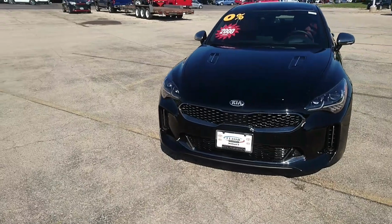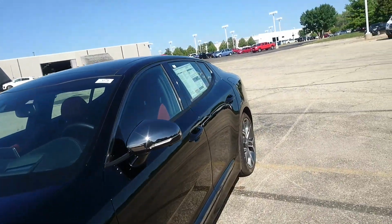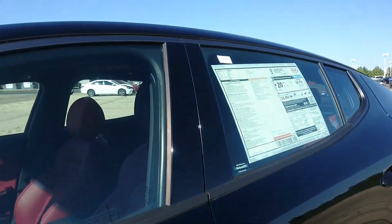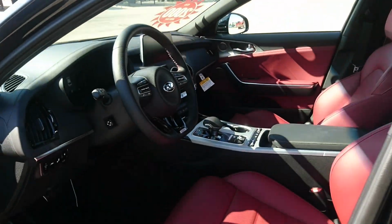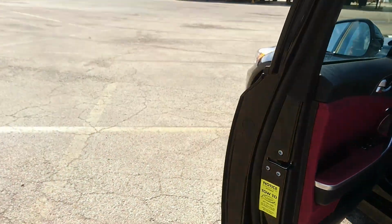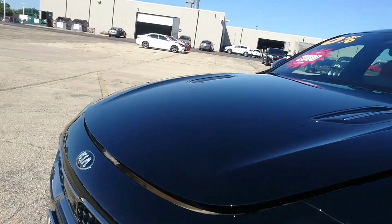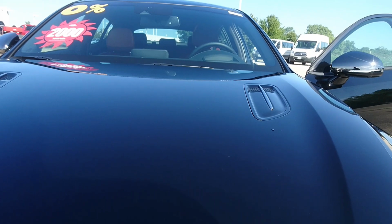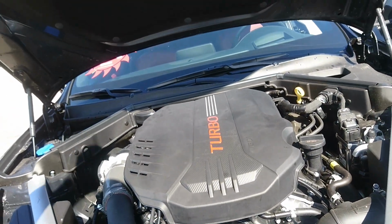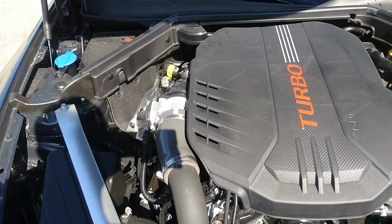That's that. Now, let's take a quick look at the engine bay. You can see the interior is pretty nice. I thought it was the GT2 package, but it's actually the GT1. This is probably the nicest Kia, well, the second nicest Kia that's available to the public.